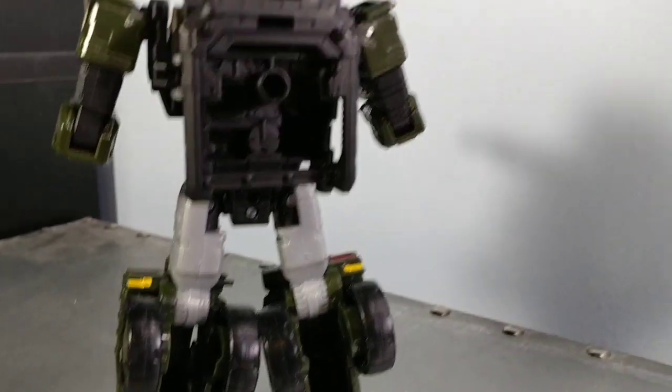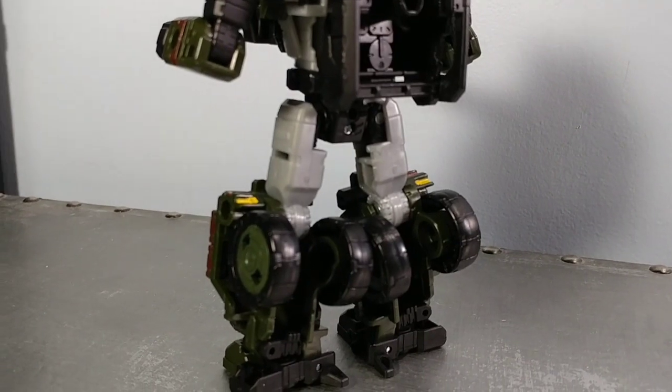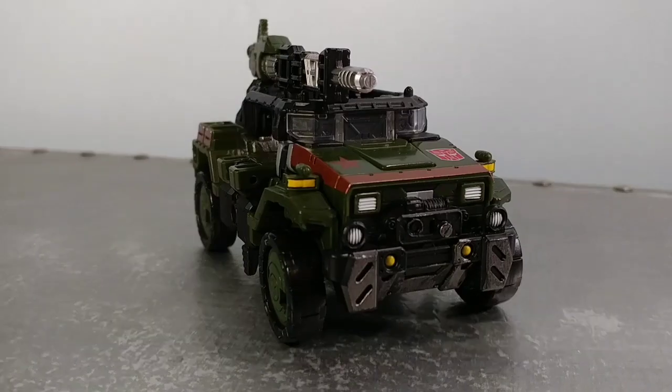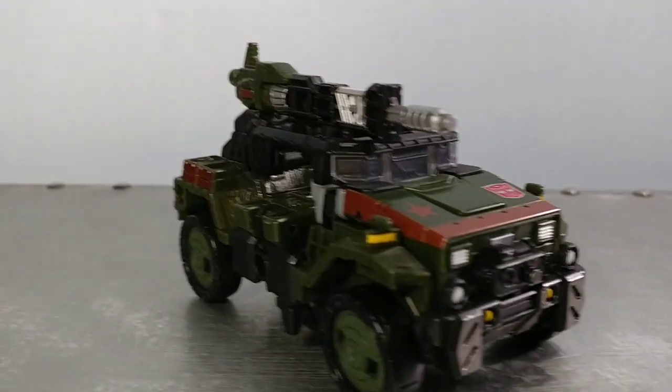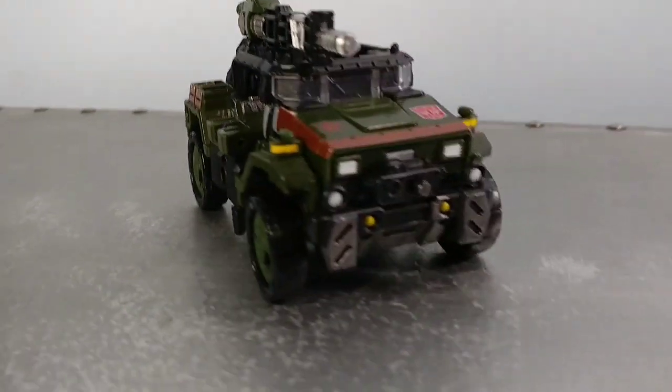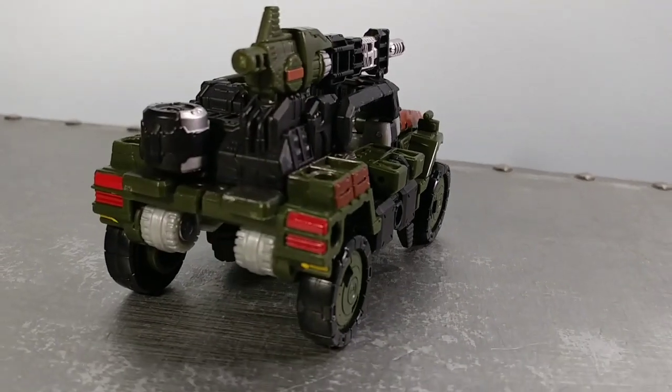And Hound, I was not really wanting Hound because I already had a good Hound in the Chug Hound. But this Hound has blown my expectations away, and I actually think I might favor this Hound over the previous Hound just because he reeks of quality.